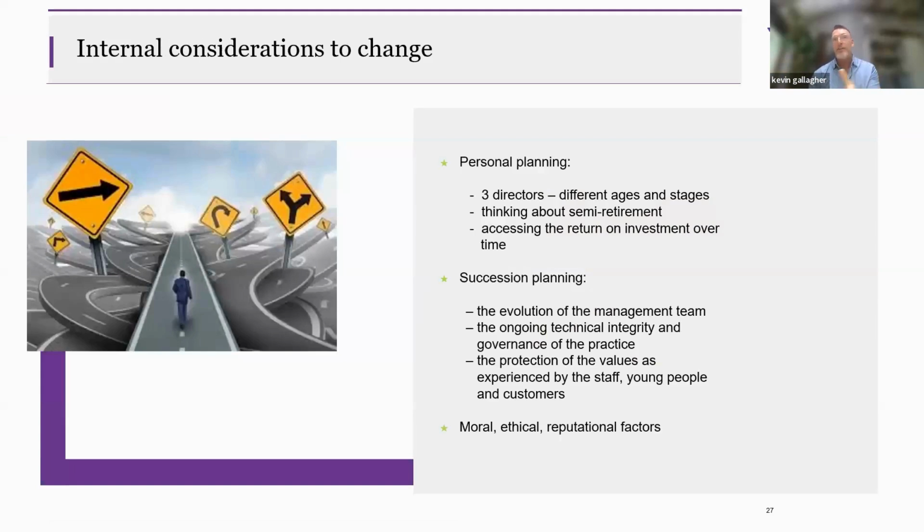So then we start to think these next two slides really, I think, bring to life the slide that Andy talked about when he was talking about the reasons why. I think if we look internally and we think personally, as I said, there's three of us as the directors. Two of us have just nudged the wrong side of our mid-50s. Our third colleague is a little bit younger. We all work absolutely full-time in the service and have done right the way through.